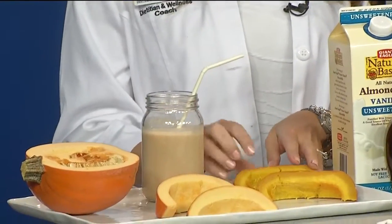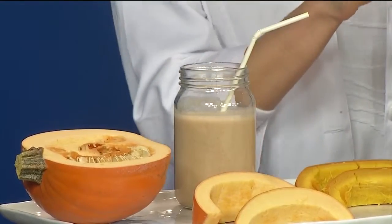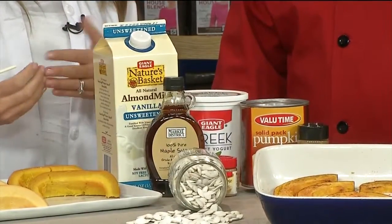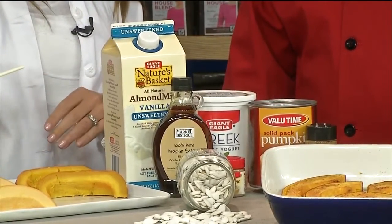So what we did today is we decided to take that pumpkin puree and throw it into a smoothie recipe. So this can be eaten all year round too. It's not just for those fall pumpkin lovers, it's for year-round pumpkin lovers. We took some of our Nature's Basket almond milk, some of our Giant Eagle Greek yogurt, threw it together with some pumpkin puree and some of those cinnamon and pumpkin pie spices, and threw it into a smoothie for a nutritional breakfast.